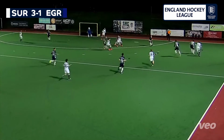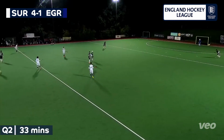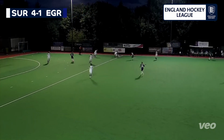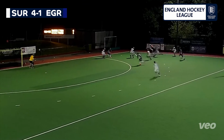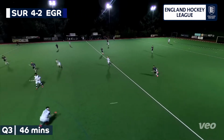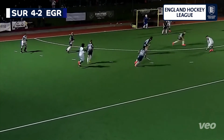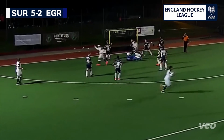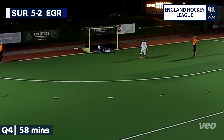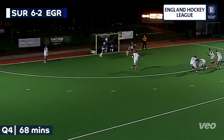Ben Boone added a 4th for Surbiton with his 6th of the season. Luke Emmett scored just before half time to make it 4-2 and give East Grinstead just a glimmer of hope. That hope was extinguished after the break as Forsyth scored once more before he then got Surbiton's 6th with his hat-trick goal from the spot. There was just enough time for Luke Taylor to then get his name on the score sheet.